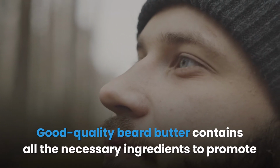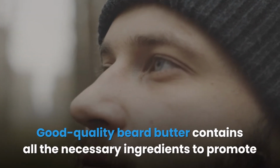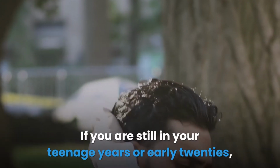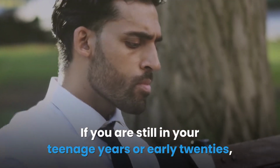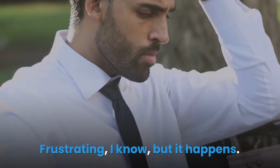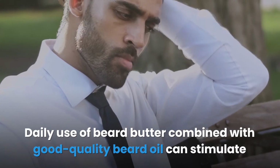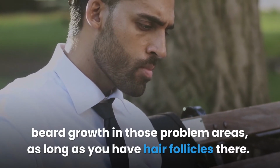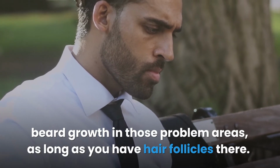Good quality beard butter contains all the necessary ingredients to promote facial hair growth. However, it will not magically make you into a furry beast with thick fuzz all over your face in just a few days. If you are still in your teenage years or early 20s, it is normal to have patches in your beard. Frustrating, I know, but it happens. Daily use of beard butter combined with good quality beard oil can stimulate beard growth in those problem areas, as long as you have hair follicles there.